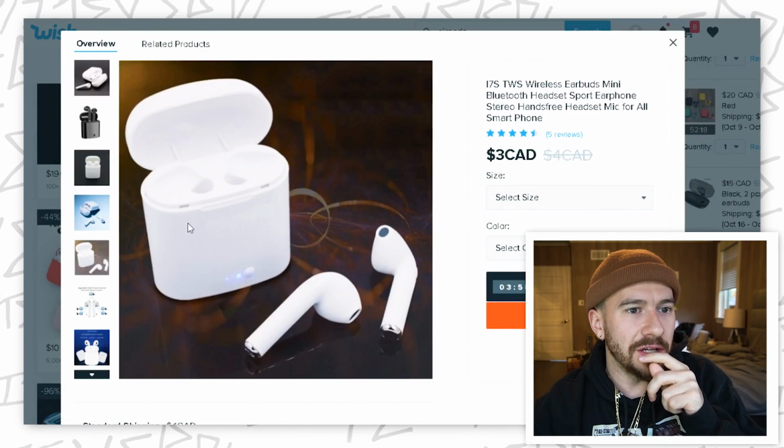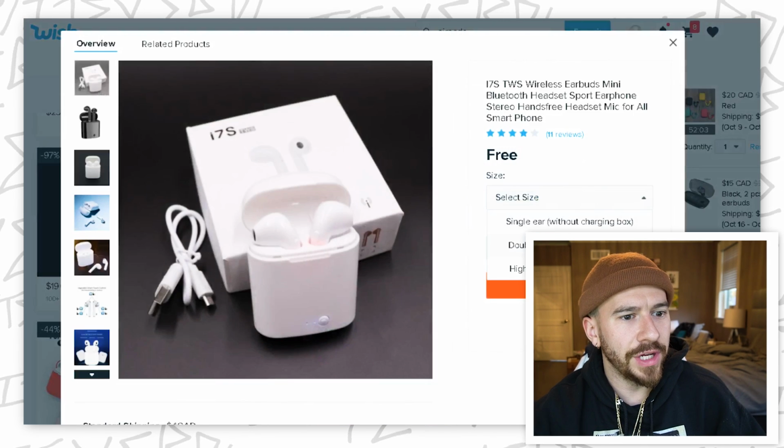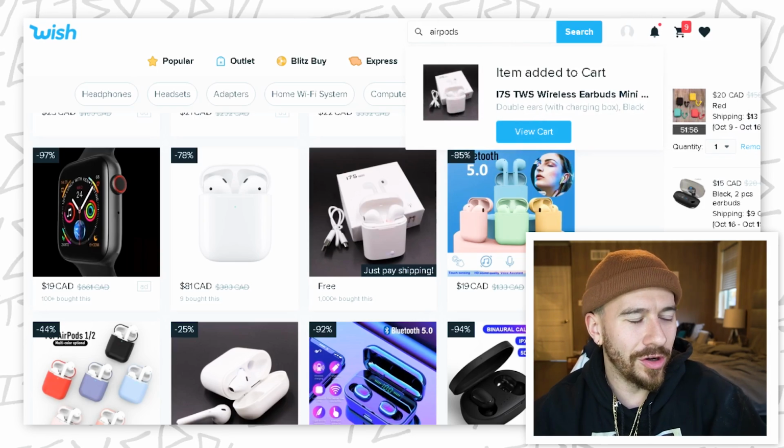Okay, i7S TWS wireless earbud. Was that not free? Okay, this one's free. Okay, these ones are free. Double ears with charging box, black. Boom. It just went to 10 bucks. Yo, they're cheesing me.